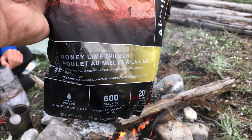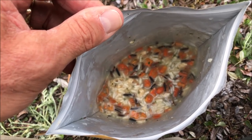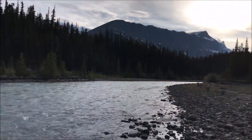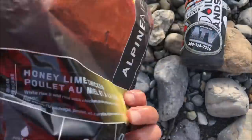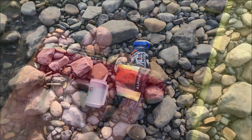Today I'm lazy. Alpine air, honey lime chicken. It's food, folks. It's sustenance. Brought this down to the river. I'm just going to rinse it out, pack out the garbage, rinse out the cup. Nothing fancy. For a knife, just a Swiss Army knife.